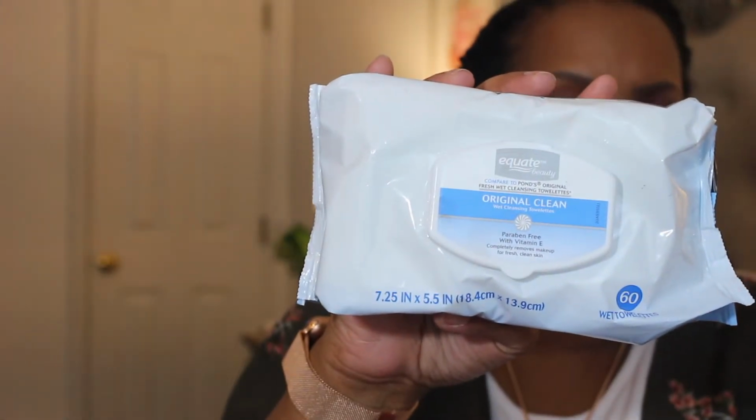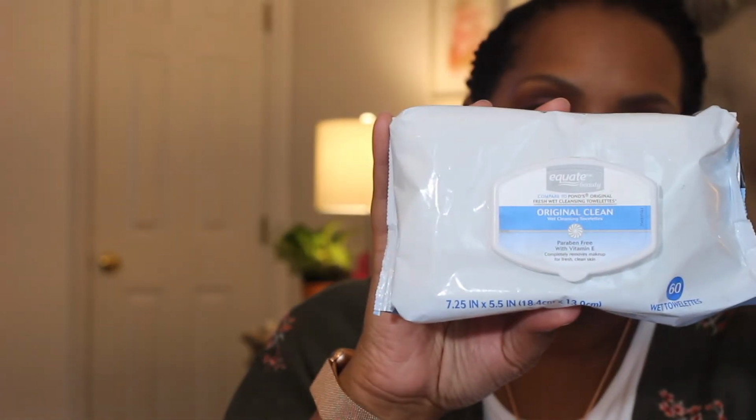I have been using these for years. You get like 60 in a packet, and it's a packet of 2, and I think they're like $6 and some change. And they do a really good job. They even take off my mascara and all this eyeliner that I wear. So I don't care what other wipes I buy, I will be getting these again.